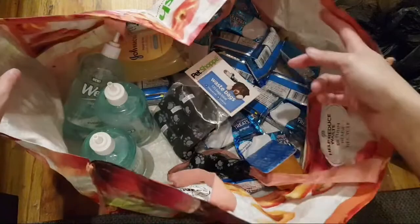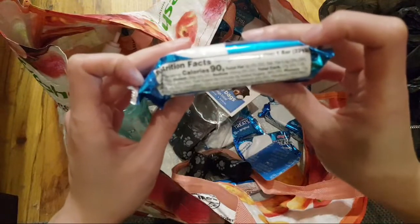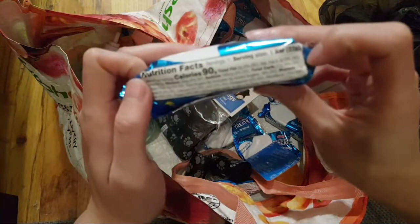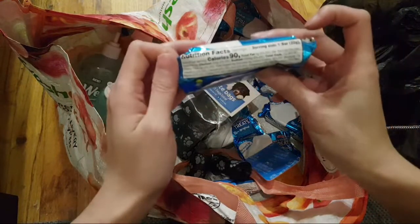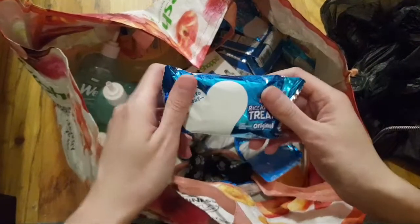I'm definitely gonna eat one of these things. I know this is not keto, you guys, and it's 17 grams of carbs. It's not carb friendly, but you know what? I deserve a Rice Krispie.